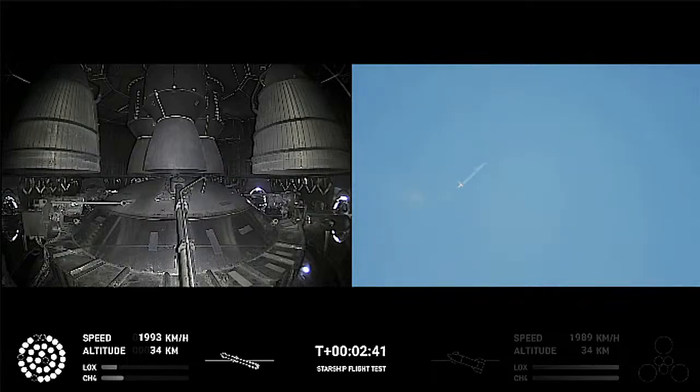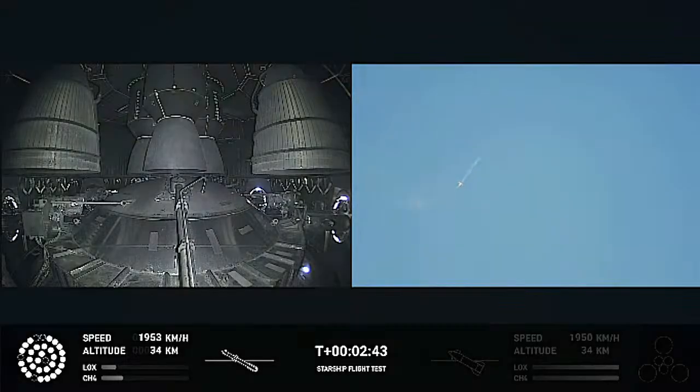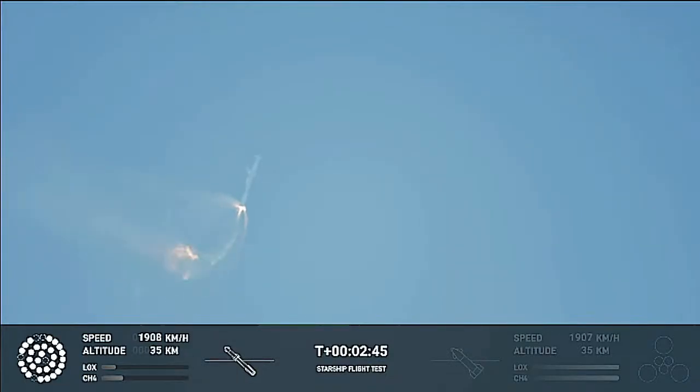Continuing to fly, 2 minutes 40 seconds. Let's get ready for main engine cutoff. Booster engine cutoff. Beginning the flip for stage separation.